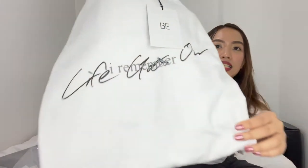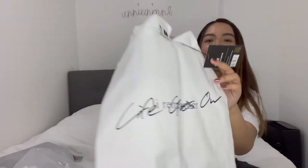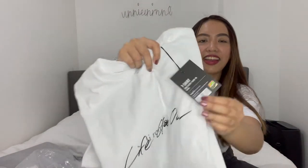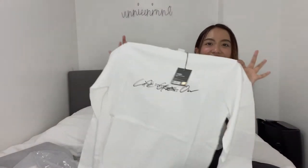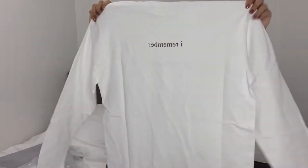So you can see that's the sign for the long sleeve shirt. Life Goes On, I remember. So of course I really love that song there. Okay. And then ta-da! So this is the long sleeve shirt. Yeah, so it's quite big actually. I got it in medium. I forgot if there are other sizes, but this one's medium. And ang cool niya, because at the back, it says I Remember. So, it's very cool. And then, hey!